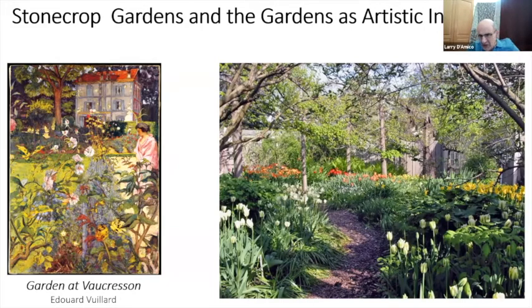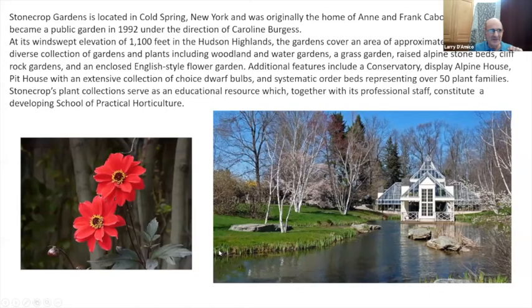So basically, we're going to go for a ride today. So enjoy. Basically, it's the garden as artistic inspiration, and the garden as a work of art in and of itself, where Stonecrop is concerned, and how these beds are installed is quite remarkable.